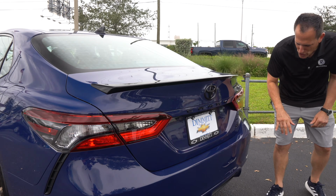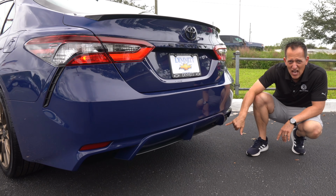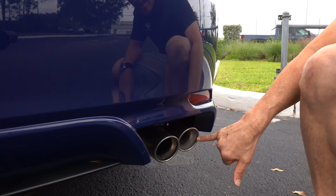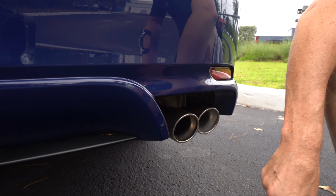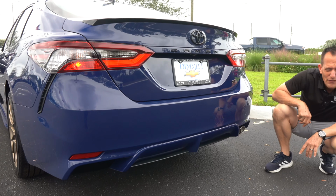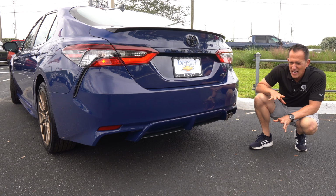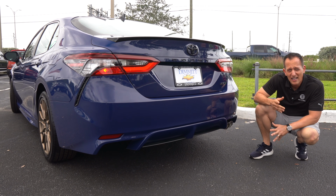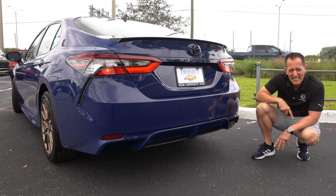But on the lower portion, what I like is when you go SE, you're actually gonna get the staggered tip exhaust. So you have the stainless steel exhaust, staggered tip, and I really like the lower bumper diffuser area. There's a little bit of a twig there. Let me get that out of there. Love the lower bumper diffuser area. Definitely ties in nicely with the front. But why don't we go ahead, let's pop the hood and see what the heck is powering our SE Camry.